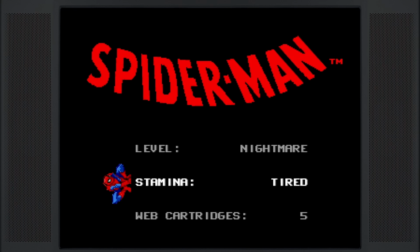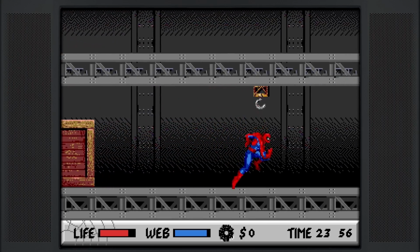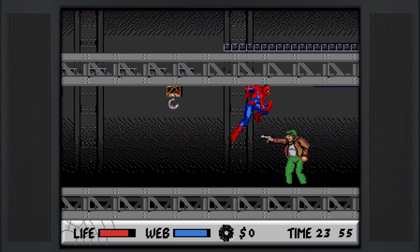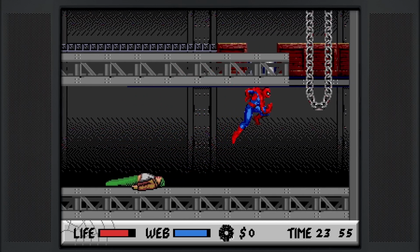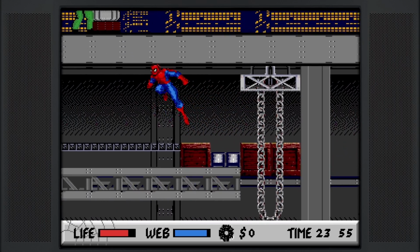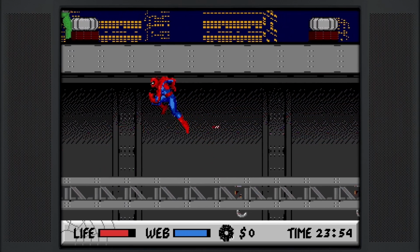The practice mode ends the game after only a few levels, same goes with easy, but you get to play a few more. Normal is the intended difficulty, and nightmare is basically normal mode but with potential Venom encounters on every level. You could also adjust Spider-Man's stamina on the options menu: tired, normal, strong, or hyper strong.